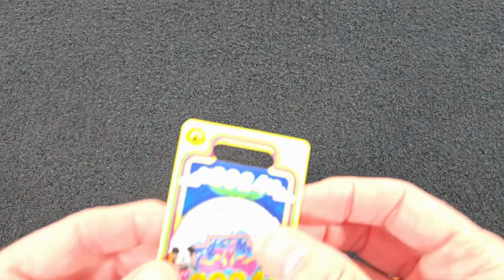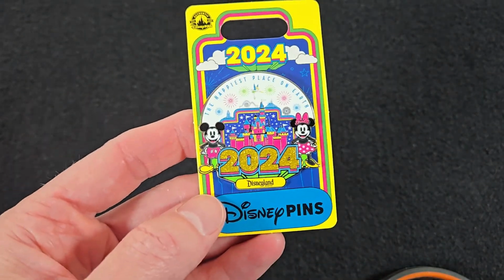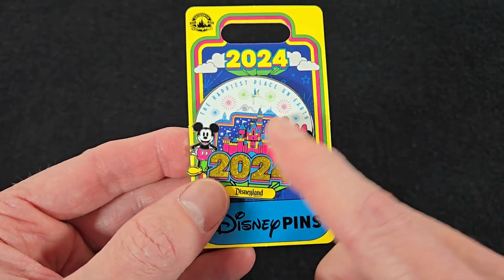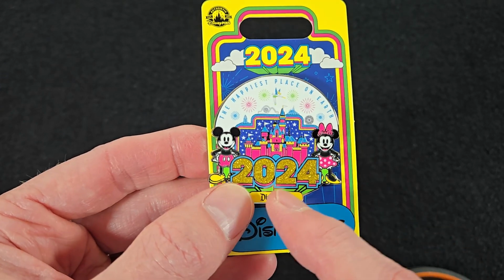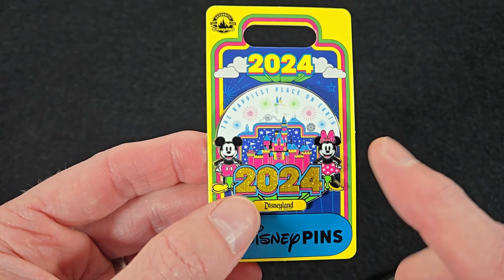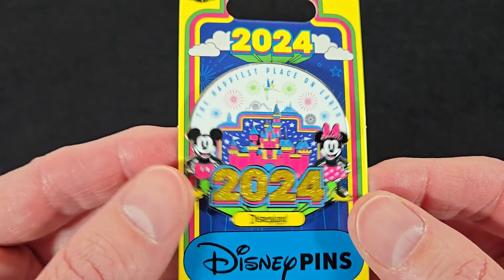And then the last pen that I got, I had to get a dated pen since I was there in 2024. You have to pick up a 2024 pen. So they had a lot of different ones, but they were all the same type of style. It all had like pinks and blues and yellows and greens and stuff. And I thought this one seemed to be the best. I usually lean towards ones with the castle, and so that's why I got this one here.